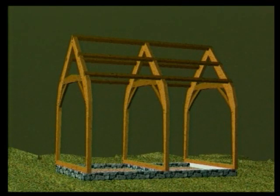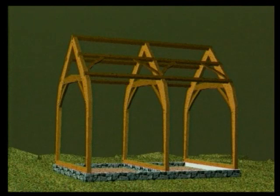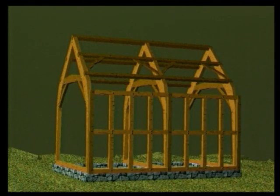But without postholes for stability, the frames could deform. Carpenters used a system of triangulated roof bracing to prevent deformation. A separate frame of posts and beams forms the sidewalls. Cruck construction has provided some of the most enduring and beautiful examples of the medieval carpenter's craft.